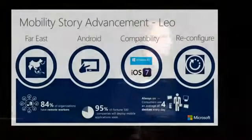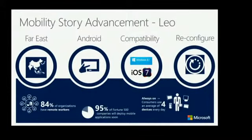The mobility story: there was a lot of enhancement in the mobility space. As I said, with CRM 2013, they released the mobile client.